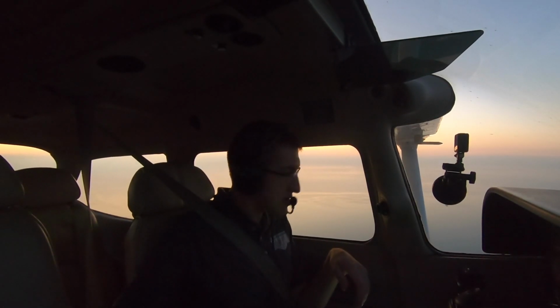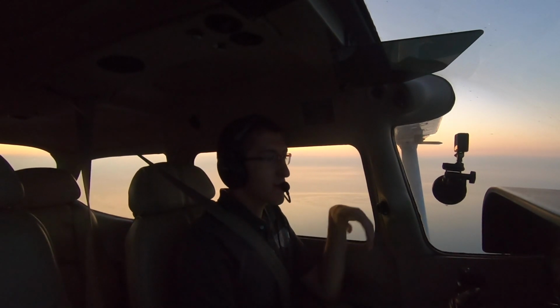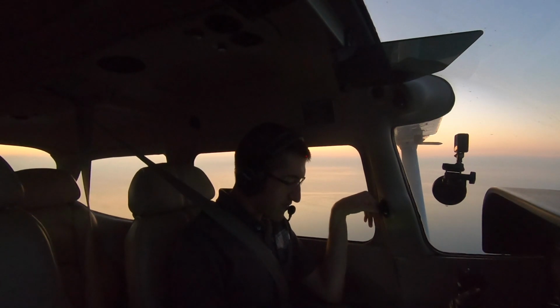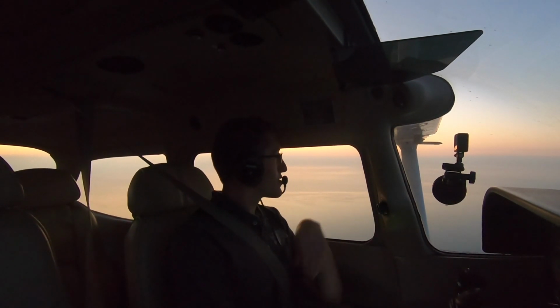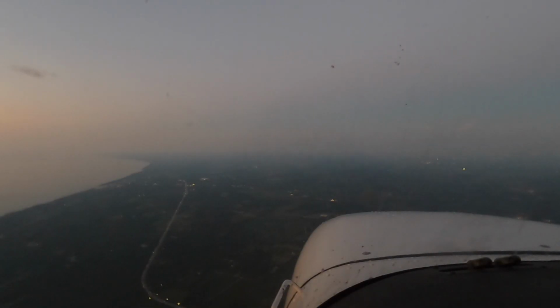The hazy sunsets are always the most beautiful. Right, we're coming up on Michigan City, that'll be our final course turn. And then we're going straight for 35 minutes. We'll do a VOR check while I'm up here.